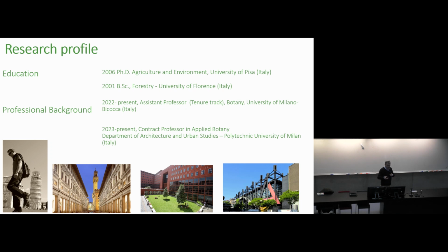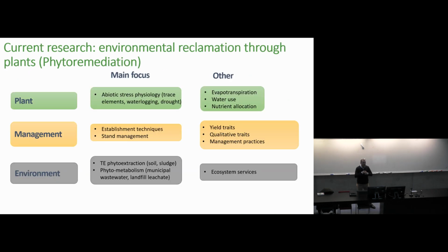So what I'm going to talk about, of course, is plants. And my research goes around this topic, which is phytoremediation, analyzing the technology, so the reclamation of polluted sites through plants at different scales, at different levels. I'm moving from the small level of the plants, so how the plants react to a contaminated and polluted environment by analyzing what we call abiotic stresses, like the presence of heavy metals in the soil, but not just that, also waterlogging, drought, and so on. Then I investigate a lot the aspects related to the management of phytoremediation.